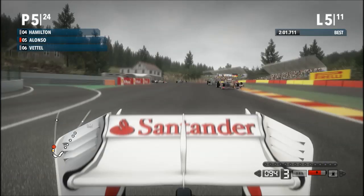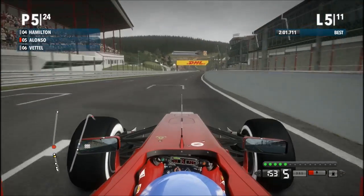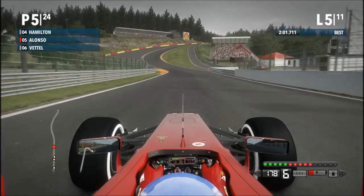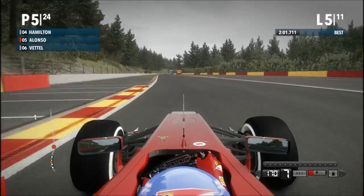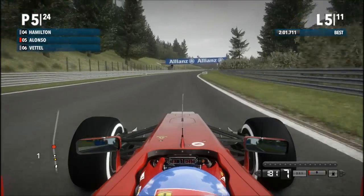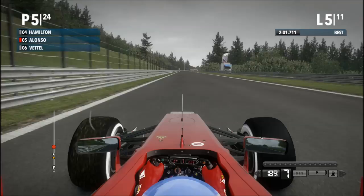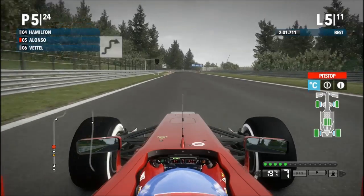Apart from the young driving test, there's barely anything different from F1 2011. Oh yeah, and the America's Grand Prix circuit, and I don't even like it. If you play F1 2011, don't buy this game. It's not worth your money at all. There is no point. It's as simple as that. There is no point to buy this game, because it's basically the same game over again.